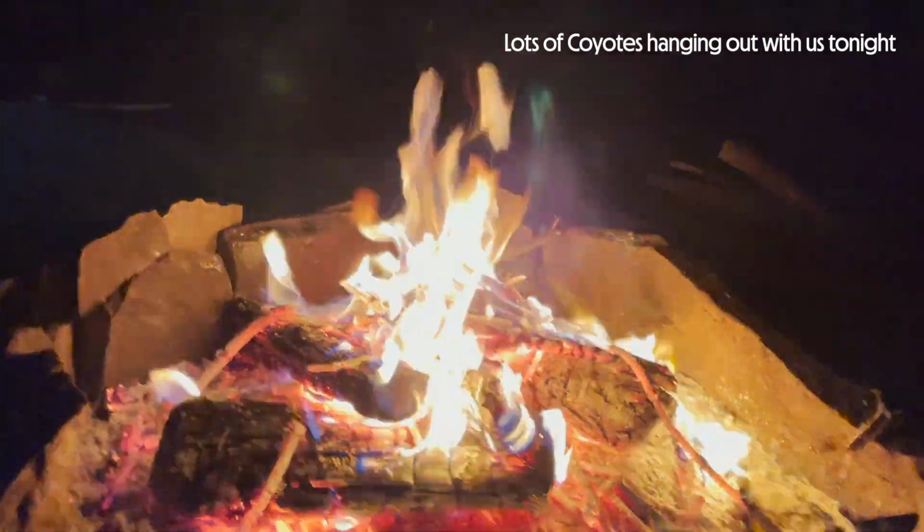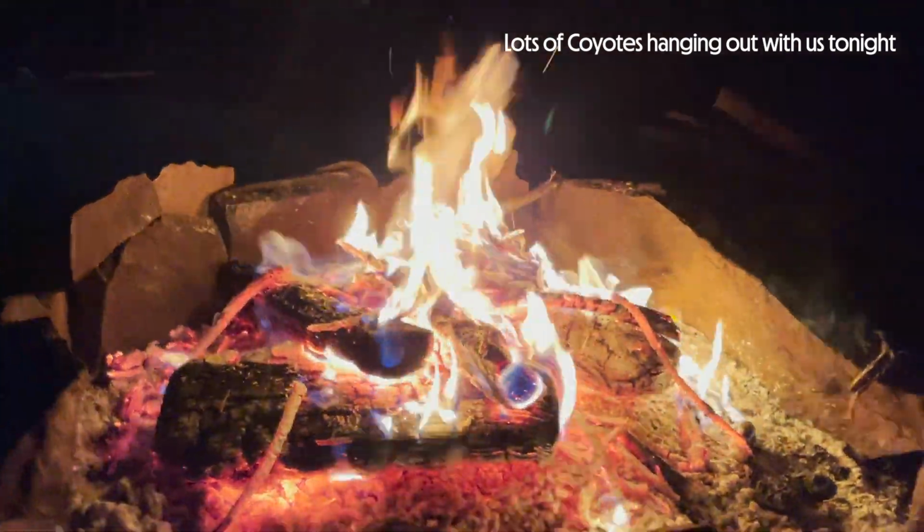So I think that is an owl. Got some little owls and some coyotes making some noises around us. It's really nice. It's so quiet out here. It's peaceful. And then Kim's laying over here in this little lounge chair thing we got. They're much closer now.